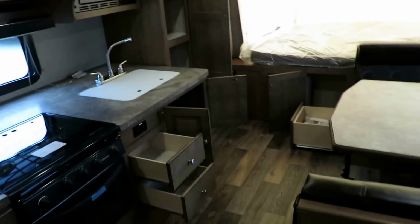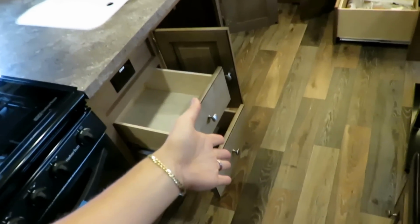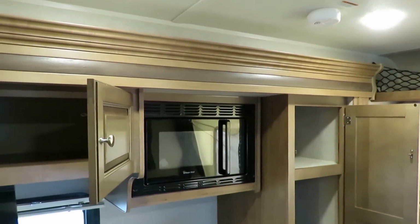There are multiple ways a Rockwood can look inside. For instance, we have a wood print floor. There's also an option for a stone print. This is the maple wood tones, which is a lighter. There's also a darker driftwood.